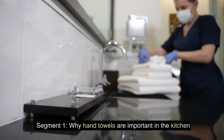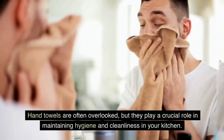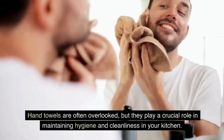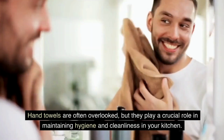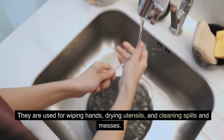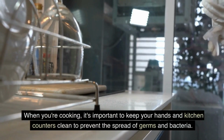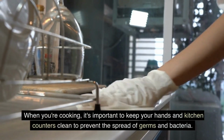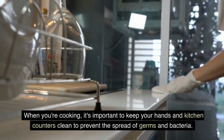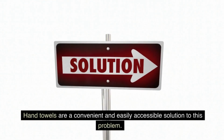Segment 1. Why hand towels are important in the kitchen. Hand towels are often overlooked, but they play a crucial role in maintaining hygiene and cleanliness in your kitchen. They are used for wiping hands, drying utensils, and cleaning spills and messes. When you're cooking, it's important to keep your hands and kitchen counters clean to prevent the spread of germs and bacteria. Hand towels are a convenient and easily accessible solution to this problem.